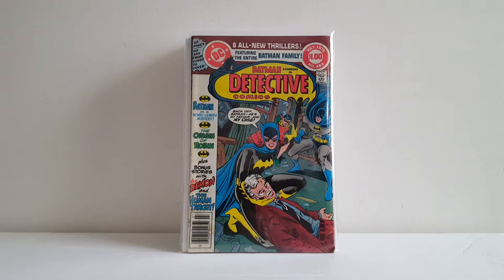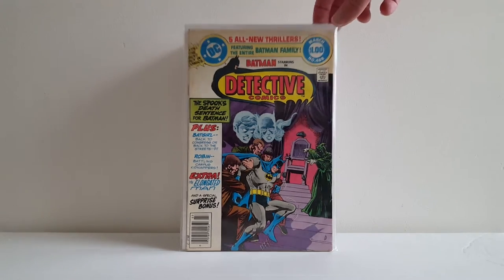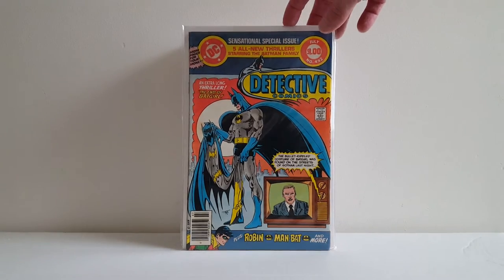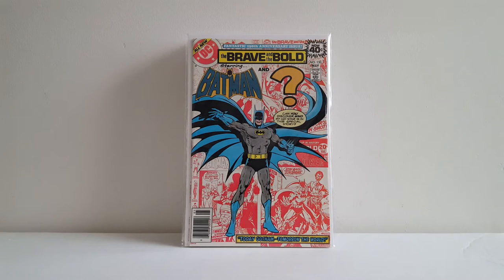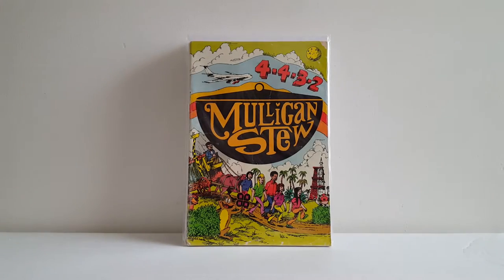Got some good pickups in the dollar bin. Love these DC oversized dollar specials and giant size Marvels, so I always get them when I see them, especially for a buck. This is Detective Comics 484. Some slight condition issues, but I'm not leaving these for a dollar. Detective 488, Detective 492, Batman Family, Detective 483. And I got Brave and the Bold 150 with this classic Jim Aparo cover. Pretty nice copy, too.